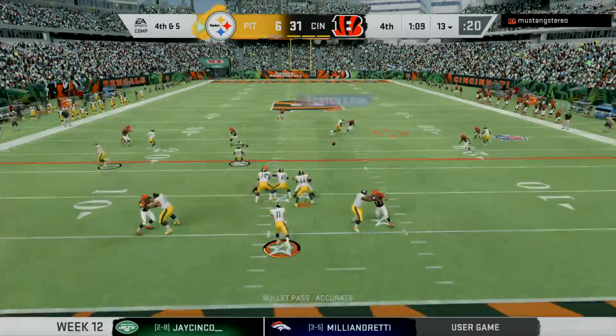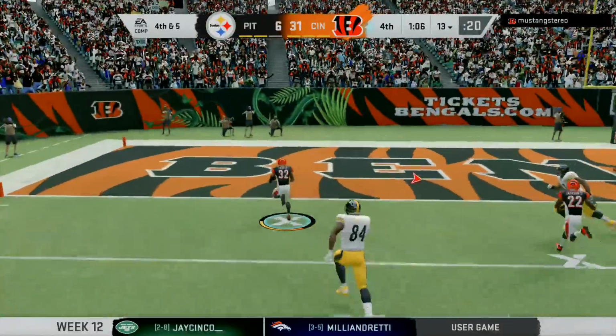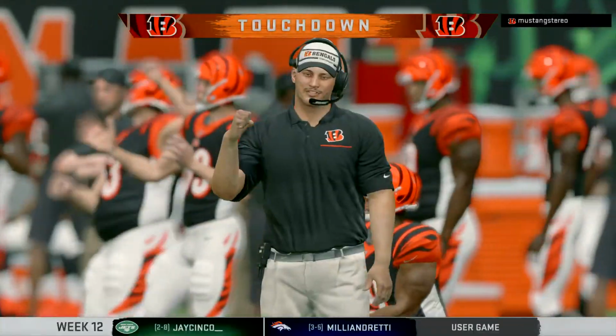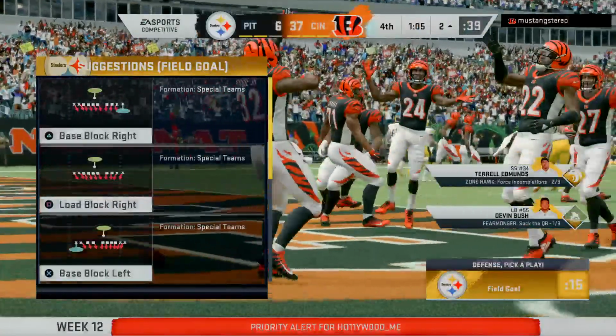As expected, they're going for it to keep the drive alive. And he's going to be intercepted a 3rd time. Picked off at the 22. And he will bring it back. It's a pick 6 for a Bengals TD.